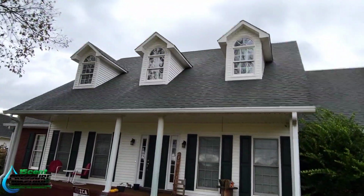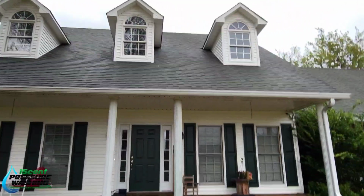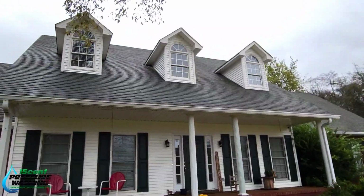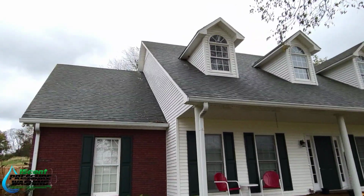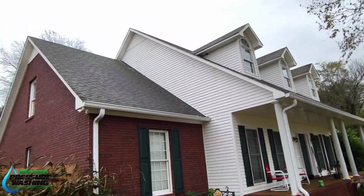Look at that. The dormers, all the siding had mold on it. Dormers had Culleoka magma, black streaks all over the roof. Look at that roof, man. It's amazing. Looks brand new. Look at that there. Cleaned up good. Cleaned up good.